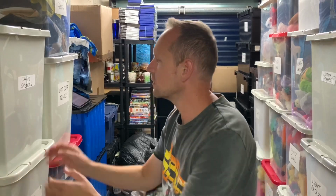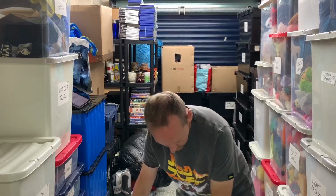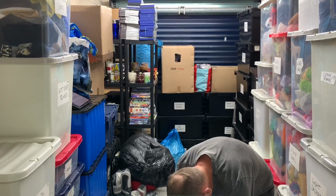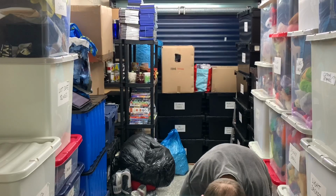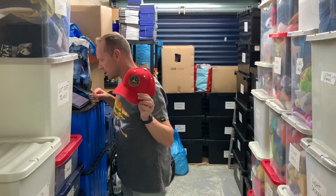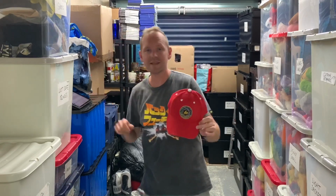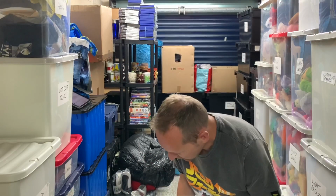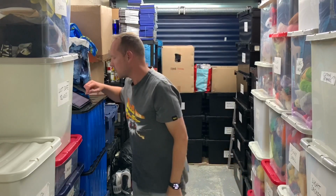Sports jerseys. One that I only listed a couple of days ago and I can't find. Oh, is that it? Bull taco, motorbike, motorcycle, racing cap, bull taco. That sold for $19.99. Very, very nice sale, that one. So that goes in the box. What else have we got?